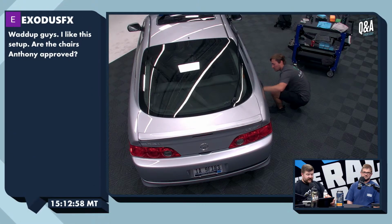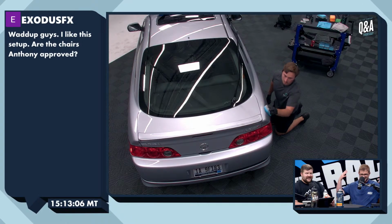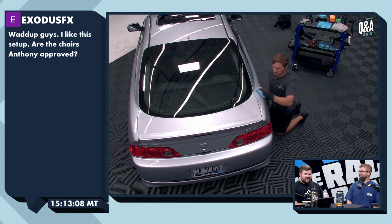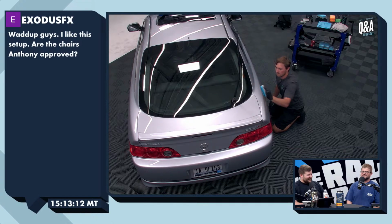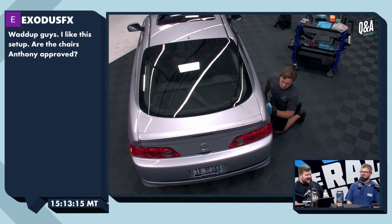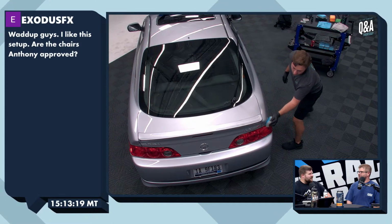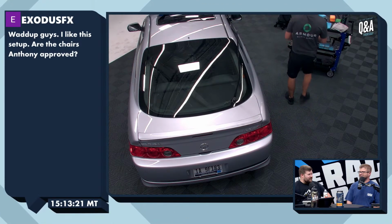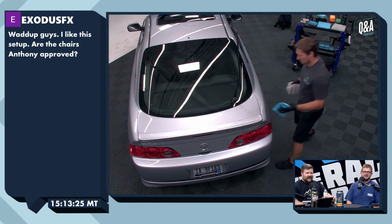Then I've got Exodus here. Says, what's up, guys? I like this setup. Are the chairs Anthony approved? These are way better chairs, dude. These are just standing or sitting up. You know why he likes them? I didn't buy them for this purpose. These are literally chairs I brought from my own house. Yeah. No, they're just better. I got these from the Scandinavian store. It's like, I feel like they're not eating me. You know, those other chairs you kind of fall into. You're not being swallowed by a chair. Yeah. I don't like that. Moving on.